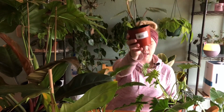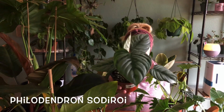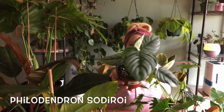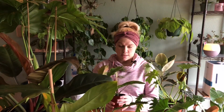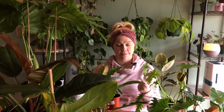I'm going to try to squeak past all these plants. This is Philodendron soderoy. I don't know if I showed this in the last one or not, but she is giving birth right there in the middle. She's got a new leaf coming through. By far one of my absolute favorite and, to me, more rare philodendrons that I have in my collection. I am happy to have it. I feel very blessed, and I honestly don't see a whole lot of people having this plant. And so that is one reason why I also wanted it.